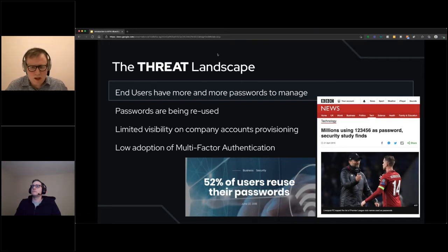Also, there's been quite a low adoption of multi-factor authentication. This is something that, as an MSP community, we're pushing quite heavily to our clients. It's quite difficult to get them to take up on that. And sometimes the reason for that is it's difficult, more passwords to remember, so they're starting to use spreadsheets, post-it notes. You can see the example there, millions. Every year the survey comes out, this was from April 2019, and every year 1, 2, 3, 4, 5, 6 is still the most used password.